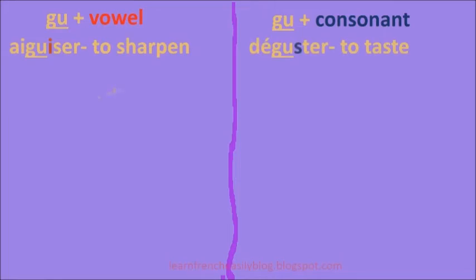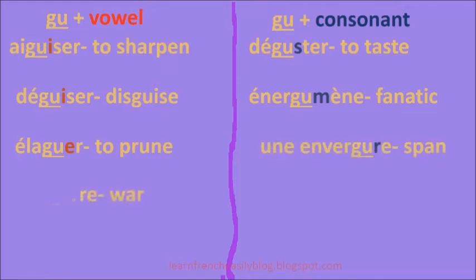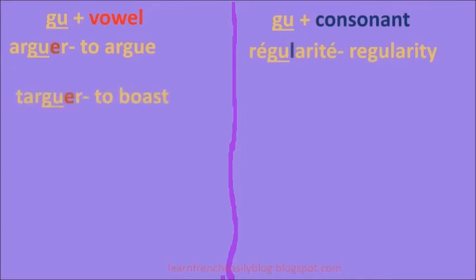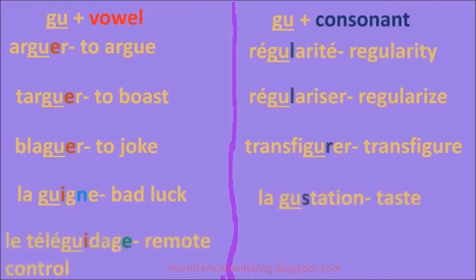Aiguiser, déguster, déguiser, énergumène, élaguer, une envergure, la guerre, juguler, gaieté, le légume, arguer, régularité, targuer, régulariser, blaguer, transfigurer, la guigne, la gustation, le téléguidage, la virgule. Now we will repeat the rules quickly one more time.